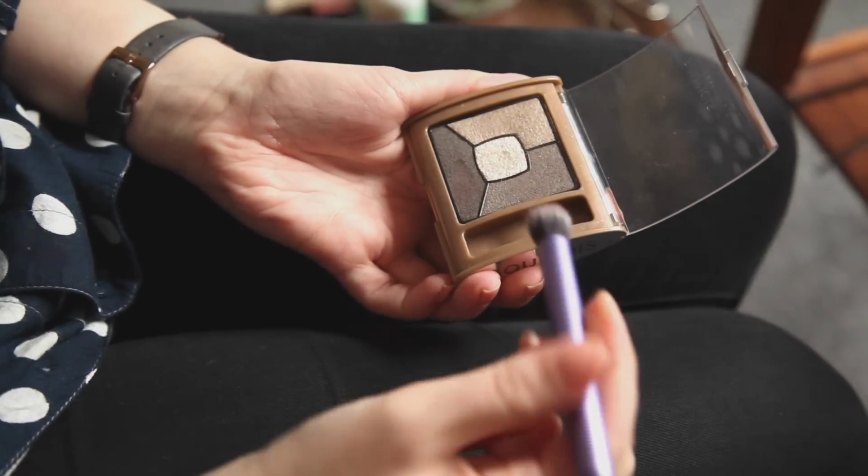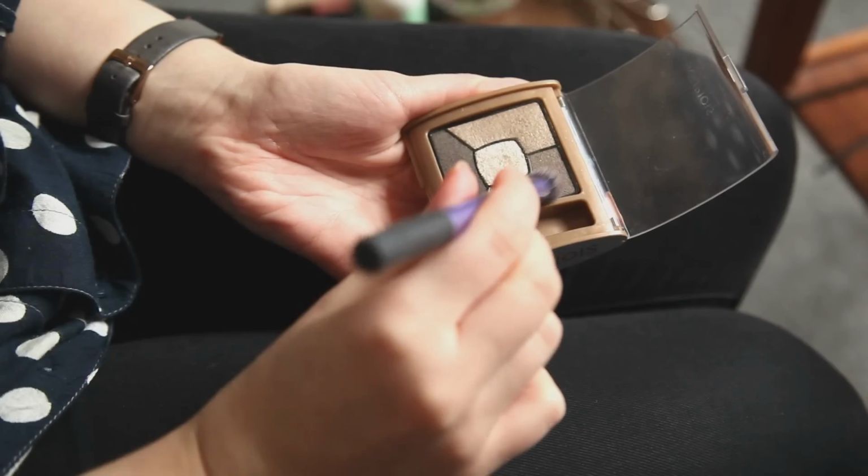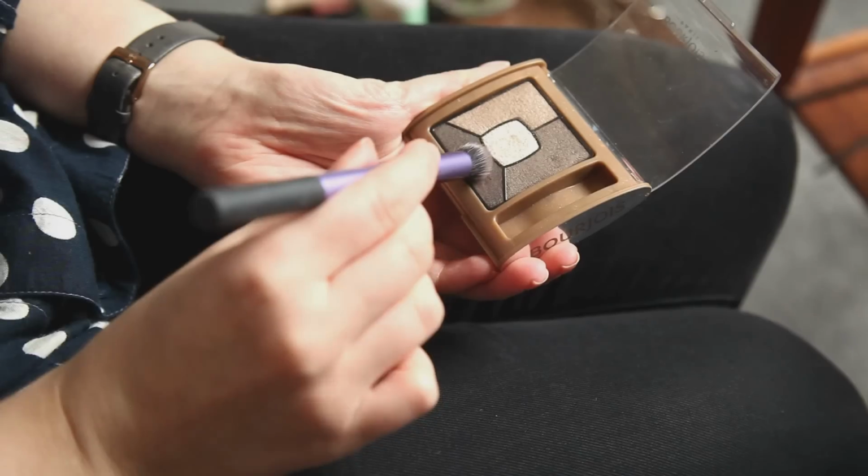When it comes to eyeshadow, the only palette that I've been using at all at the moment is this. This is the Bourjois Smoky Stories palette in the shade Upside Brown. I absolutely love the shades in this. I think they all complement each other really, really well. This morning I just applied the medium brown shade all over the lid using a Real Techniques brush, and then I packed on a little bit of the darker brown into the outer corners of the eyes and just blended that all together, and it's just really simple, really quick, and the colours just complement each other perfectly.